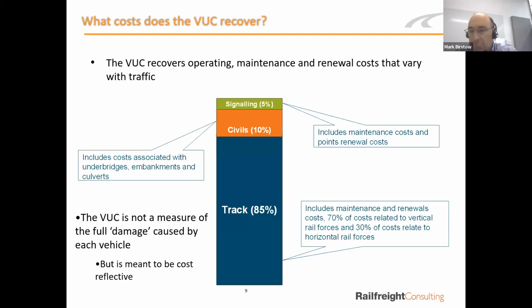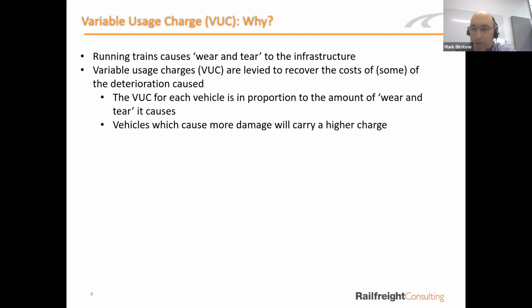Vehicles that cause more wear and tear. I used the word damage there. I don't like the word damage because it makes it sound like you're actually going to break it. But wear and tear is a better term because it is just a small incremental change. Those that do more wear and tear will incur a higher charge. So if you go to the next slide, that shows how it's split up really.